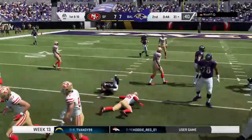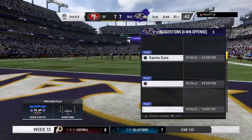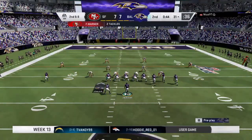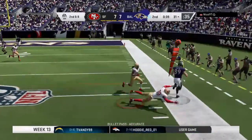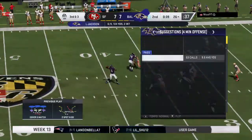This is Ingram on 1st and 10. Now the Ravens going to use one of their timeouts as they'll stop it with just over 40 seconds to go in the first half. From the 31, Jackson. A short throw caught by Andrews. And he is out of bounds inside the 30.